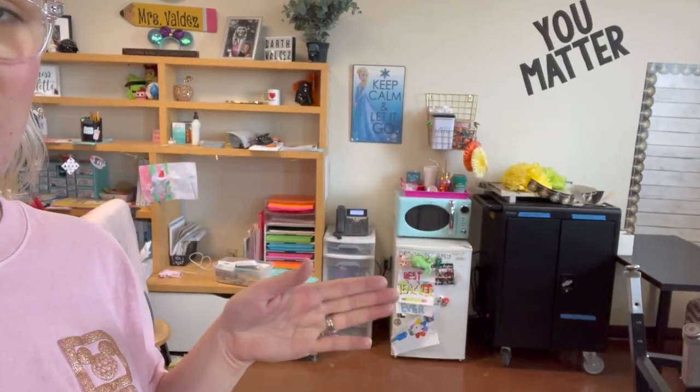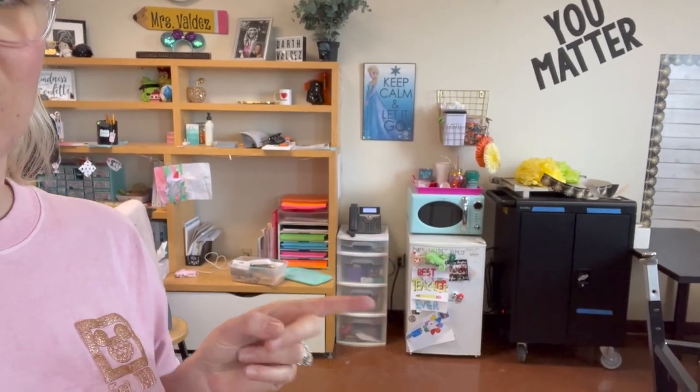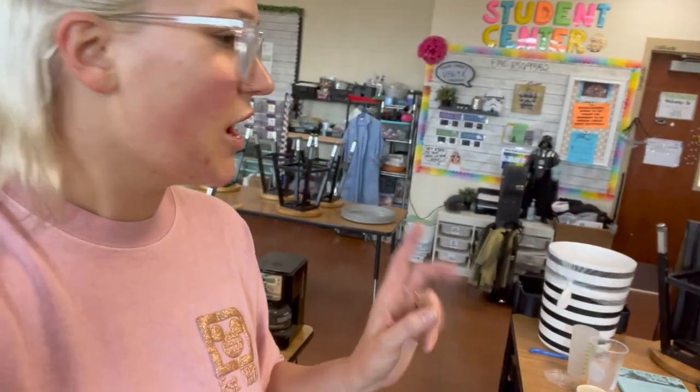I moved my fridge and this thing out of my little pouch here because I wanted to free up this table for Jessica, my student teacher. So I'm just shifting some things around, like my personal teacher tools, things that I need to keep back here.